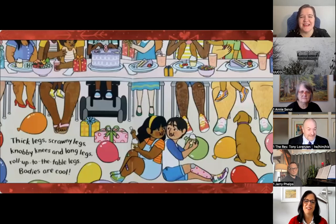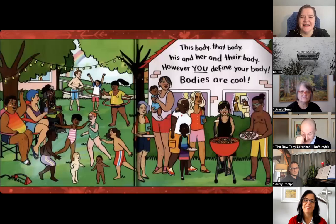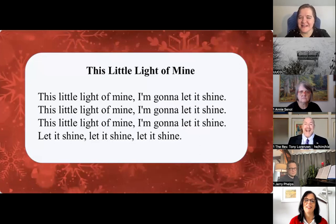Roll up to the table legs. Bodies are cool. Faint scars, bold scars, stripes from getting bigger scars, marks that tell a story scars. Bodies are cool. This body, that body, his and her and their body. However you define your body, bodies are cool. Growing bodies, aging bodies, features rearranging bodies, magic ever-changing bodies are cool. My body, your body, every different kind of body, all of them are good bodies. Bodies are cool. So ends the story, and let's sing together This Little Light of Mine.